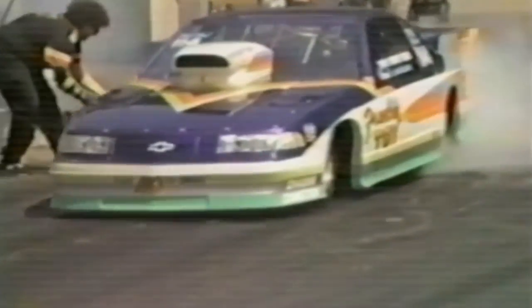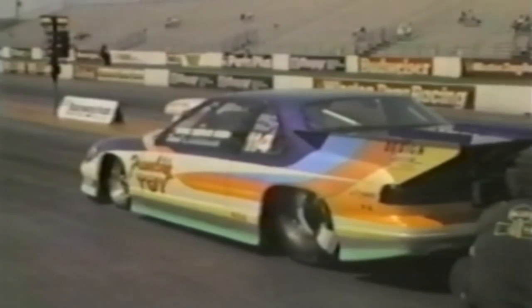1993 footage here. Frankie's toy driven by Ronnie Siders. And we have a correction on the '92 segment. Norm Wisner's jukebox Ford was a 1955 model, not a '57. That's right, Diana.